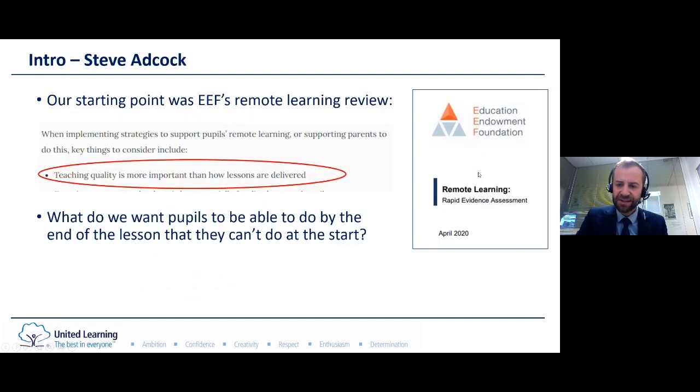So a useful starting point here is this paper published by the EEF, and pretty much the opening line of this paper is that teaching quality is more important than how lessons are delivered, which reminds us that remote teaching is still teaching. So let's not give up on everything we've learned about what works in the classroom. Technology here should be our servant and not our master.